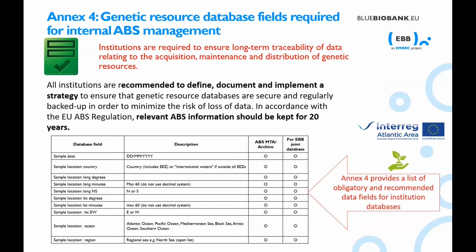Annex 4 provides a list of obligatory and recommended data fields for institution databases. Harmonization of data field labels according to the list is preferable, but it is not obligatory to have exactly the name proposed in the list, as long as there is an equivalent field name for which the content fits the description given in the list.